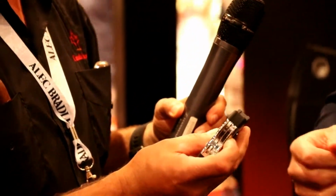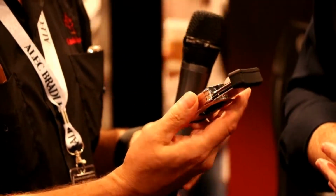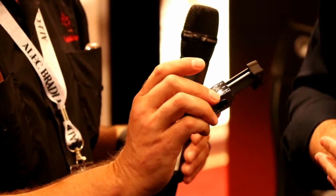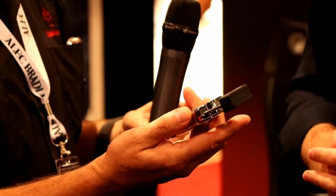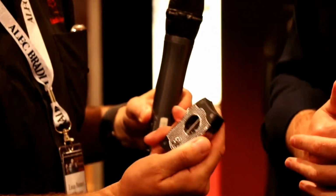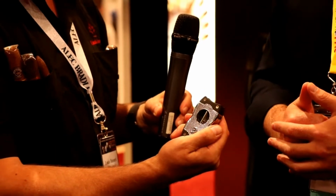This is a beautiful cutter. I love the action on it. And the fact that you do have a deep V and a straight cut in one unit. Deepest on the market, and it's the same blade as well. So yeah, we're very excited about this. Great piece. Now, this is going to be available when? This October. So launching in October.